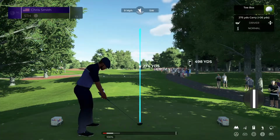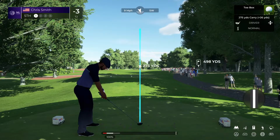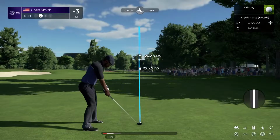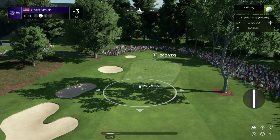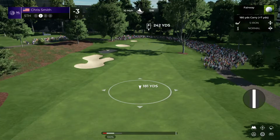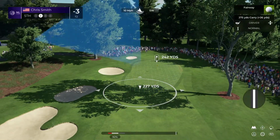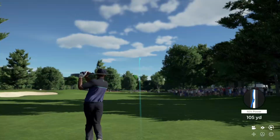The fifth at TPC Southwind is a long par 4 measuring 485 yards. It requires a good strong drive to avoid the bunker on the left and then an accurate approach into this green. Playing from around 240 yards. Only one shot off the pace. It's a brave one. Driver off the deck.